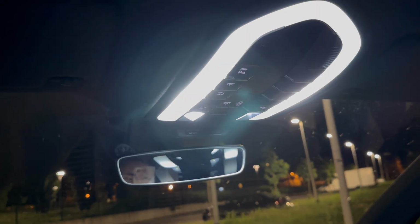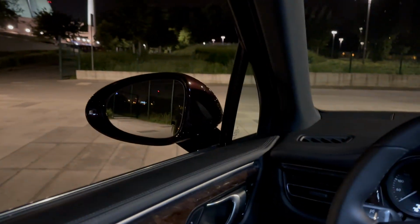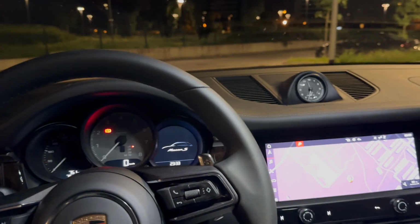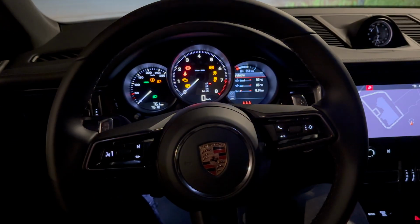So you have this really bright, I call this like a beauty light, but let's close the door. Now I left the window down for a reason, but it doesn't matter. Let's turn on this one. So the light dimmed, but it's still on. You can see that. There is a way to switch it off, but I like it on.